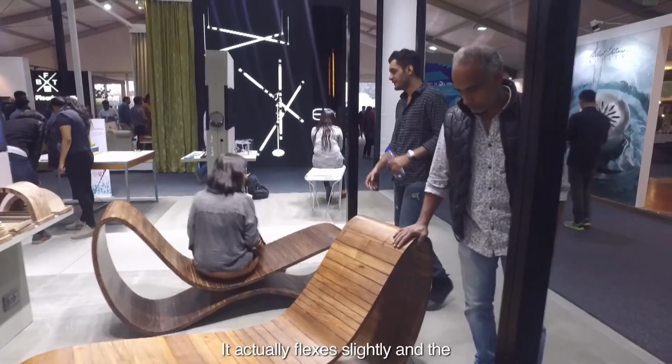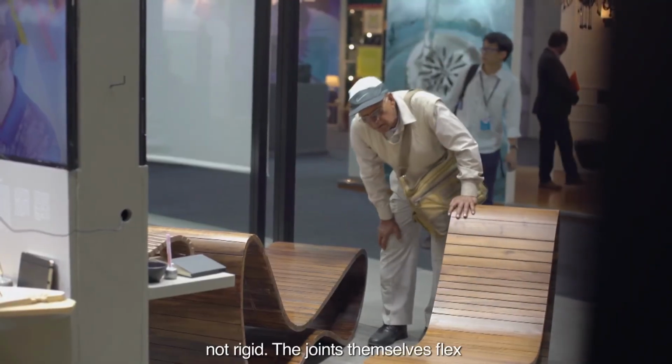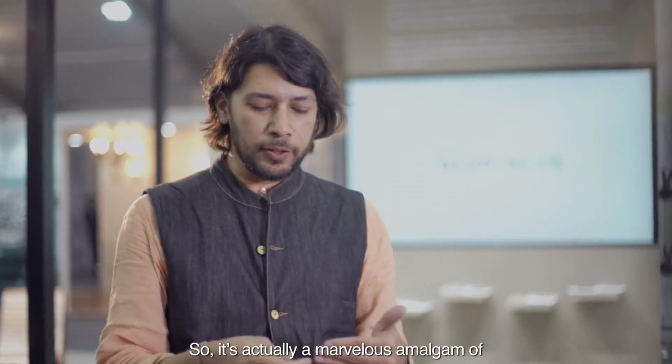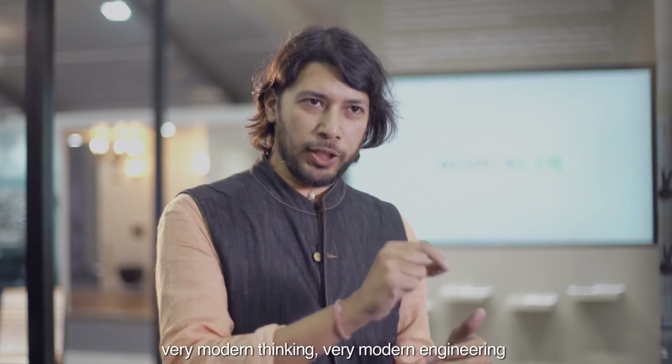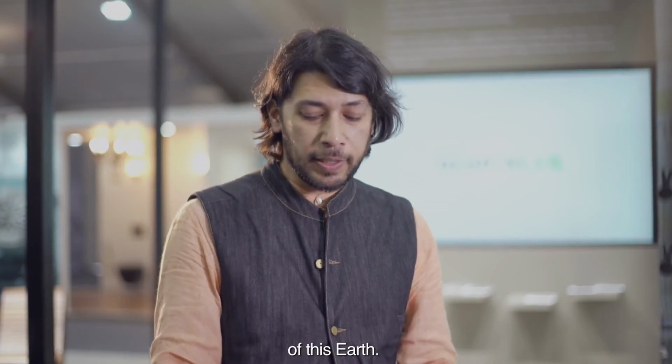It actually flexes slightly, and the joints are not rigid joints. The joints themselves flex, and the materials are natural. It's all wood, right? So it's actually a marvelous sort of amalgam of very modern thinking, very modern engineering, combined with very, very natural materials, sort of this earth.